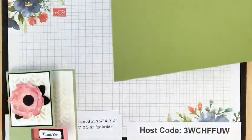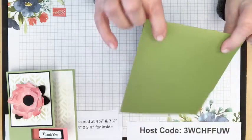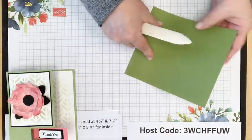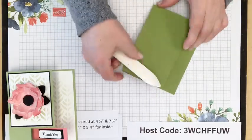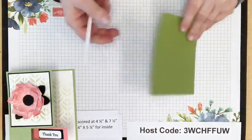I prefer it for scoring rather than my paper trimmer. I don't know why. It's just easy. Okay. Gonna give these some good creases.